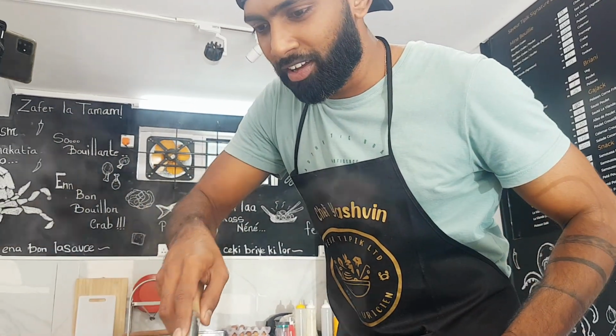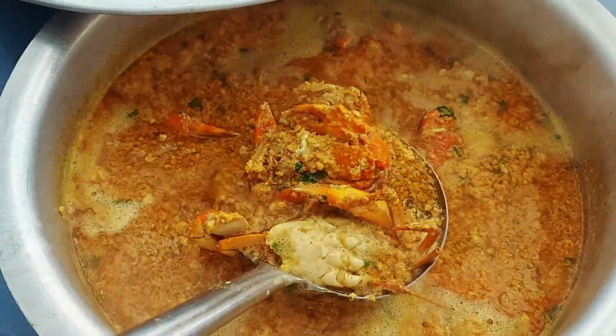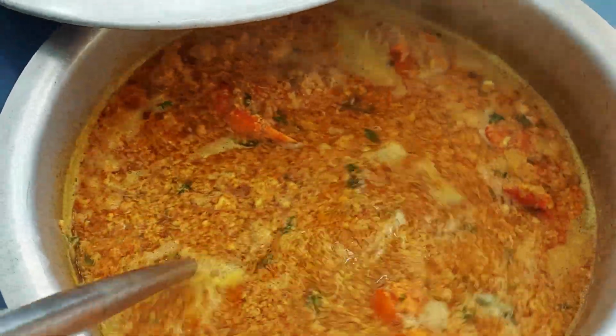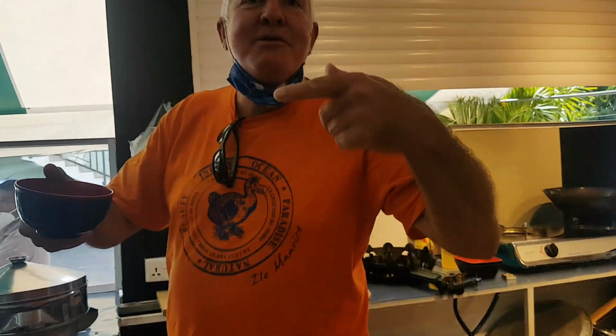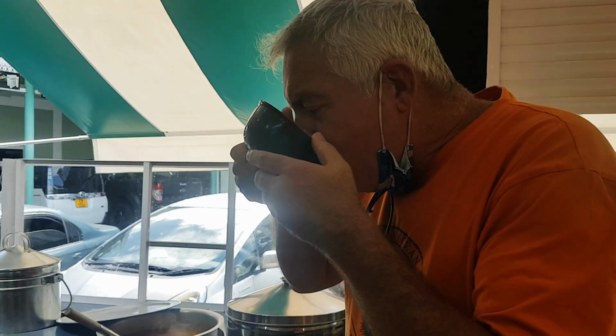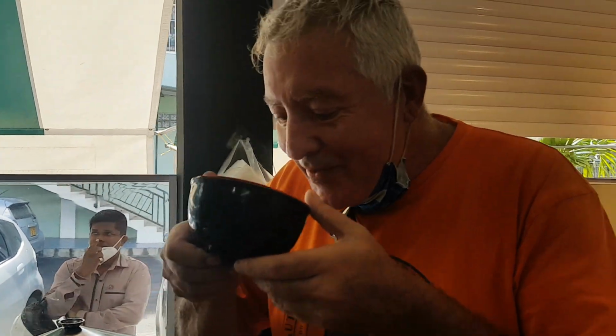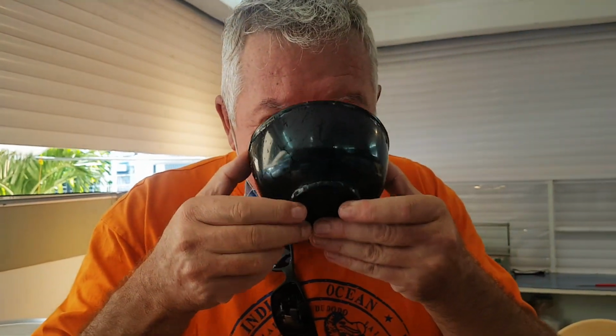Let me show you. Oh wow. Oh look at that. Massive pieces of crab in there. Mixed with 11 spices. Quality check. I'm in charge of quality today. Oh wow. Good. Oh wow. I could drink a bowl of this. I wish it wasn't so hot so I could drink it faster.